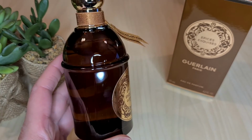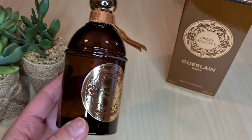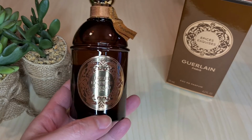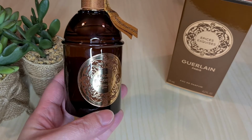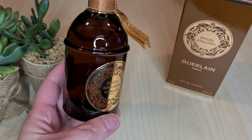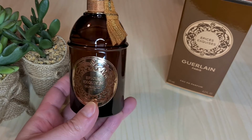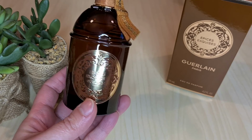Now the bottle is transparent. They used to be completely opaque, you couldn't see across the bottle. So do I like it? Maybe not, in the sense that I like when you can't see the juice. I know it's not practical, but to me, the juice is better preserved when you can't see through the bottle. That's just my impression. Still, the bottle is really pretty. I love these kinds of bottles. I'm just going to spray it on paper and see what it smells like.